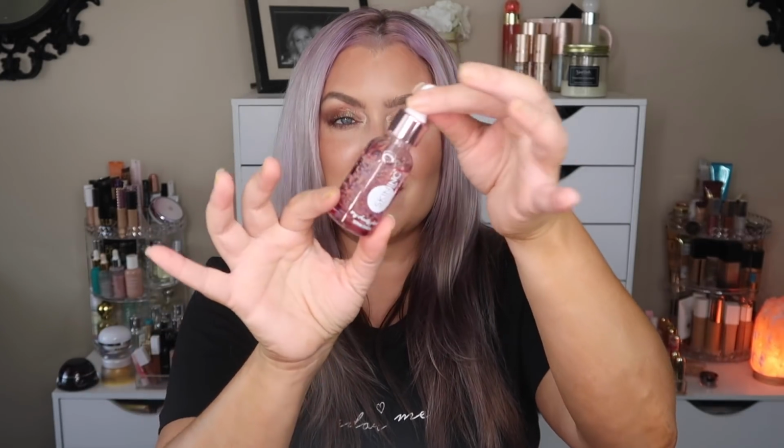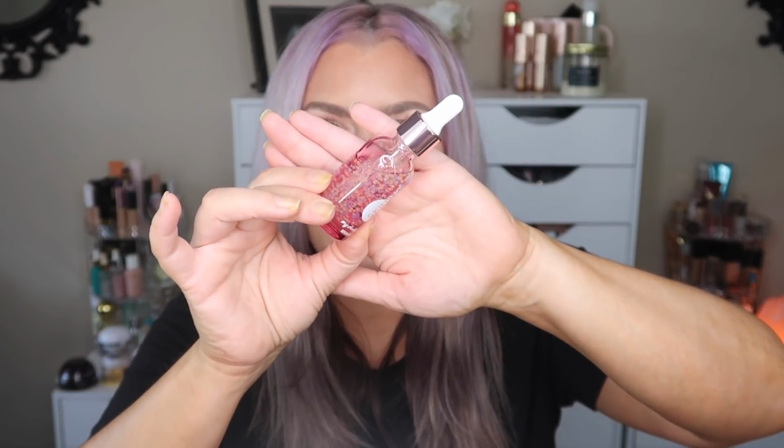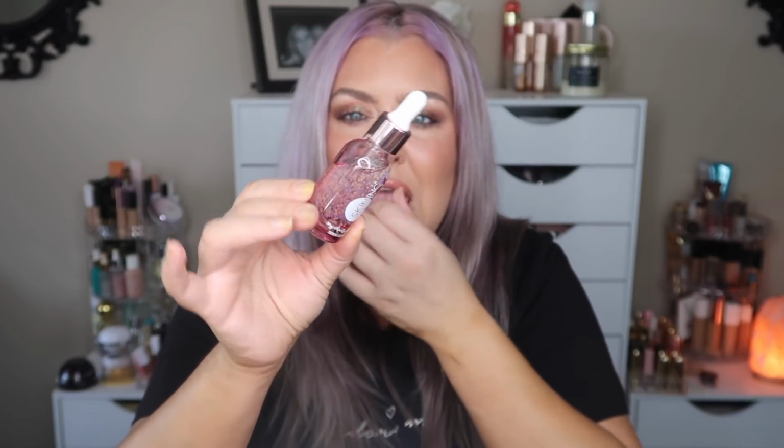And y'all know I absolutely fell in love, because I am a packaging and aesthetic person. I love the fact it was pink because that's my favorite color, and it has cute little beads in there. I don't know if my camera picks it up, but I just thought it was so cute. I haven't opened it up yet because I have an ungodly amount of skincare open right now that I'm testing out and trying out.